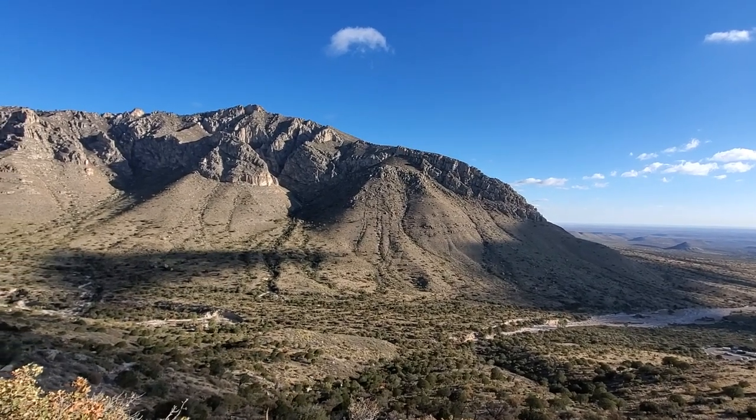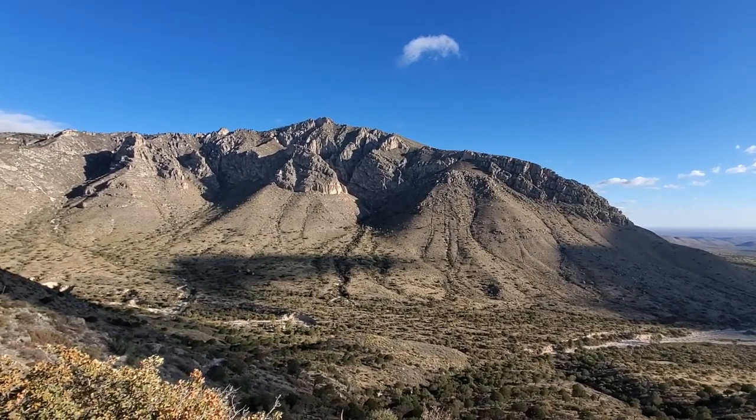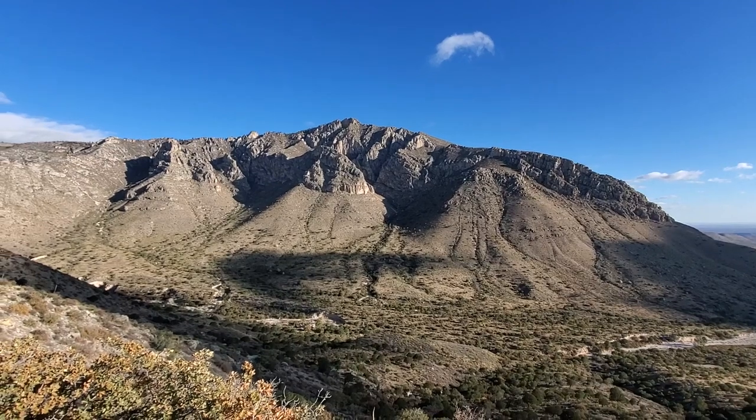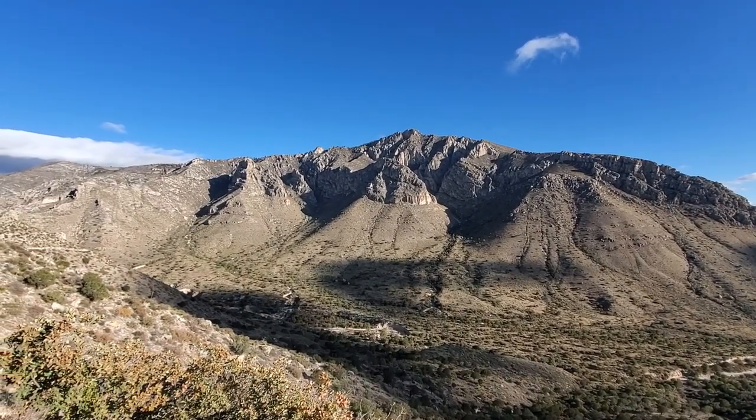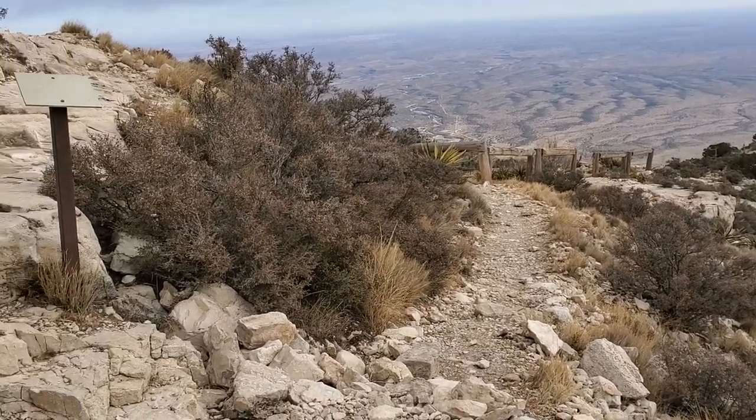It is accessed primarily by hikers, but horses are allowed to ride up almost to the very top, where you'll see some hitching posts, and they can dismount there and make it the rest of the way to the top. But primarily 99.9% of the people that go up to the top are hiking. The trail itself is extremely rocky, a little bit of loose rocks, and just really exposed sections on this trail.